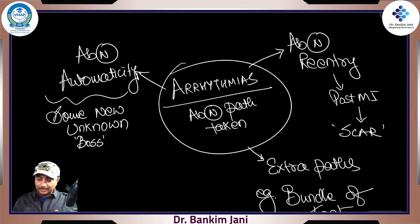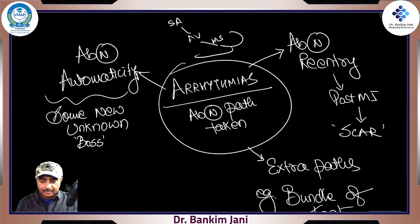Another thing, arrhythmias. What is arrhythmia? Nothing very complicated. Simply speaking, an abnormal path taken. The normal path is SA node to AV node to bundle of His and Purkinje fibers. But what if it is taking some new path? That's where the complication occurs.